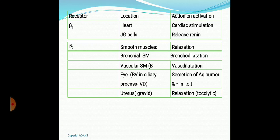In the uterus, that is the gravid uterus, meaning the pregnant uterus. Only when it is pregnant will the uterus respond to the sympathetic nervous system, and it will lead to relaxation of the uterus, and the effect is known as tocolytic effect. I repeat, tocolytic effect. The relaxation of the uterus is performed in order to prevent threatened abortions or in case of prematurity and so on.